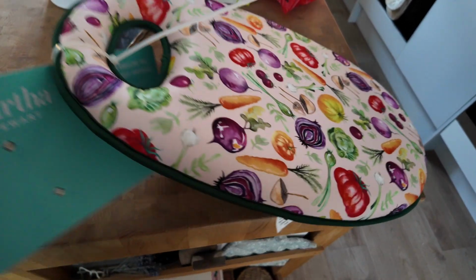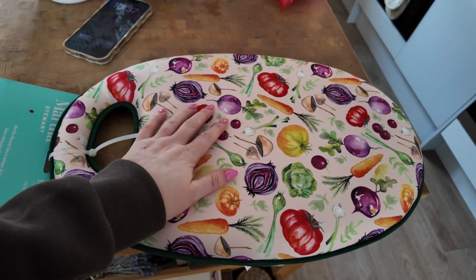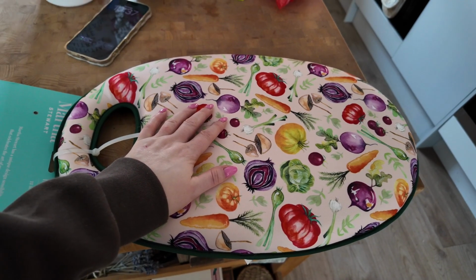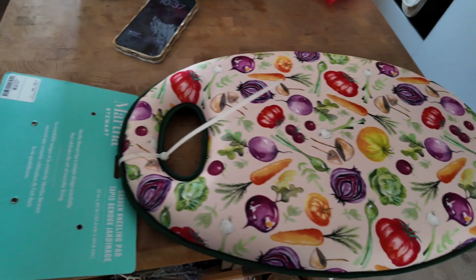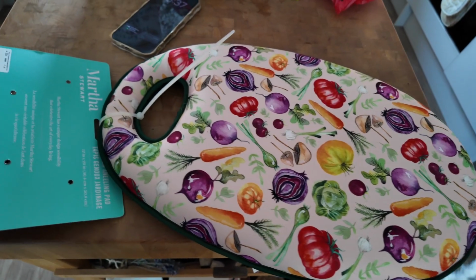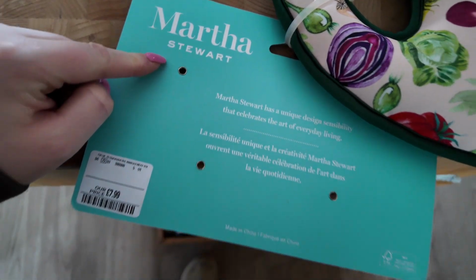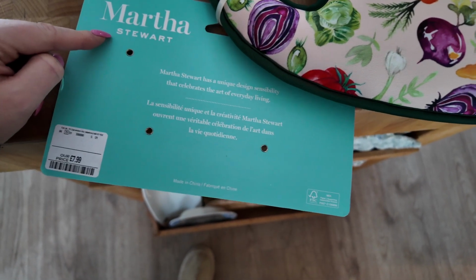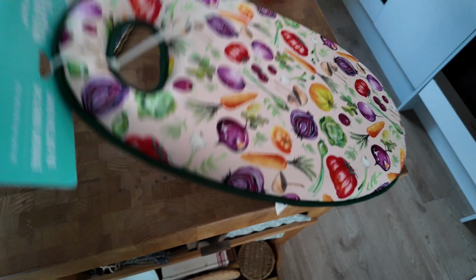Okay guys, here we've got what I picked up yesterday. I actually ended up getting most of my shopping from TK Maxx. I just found absolutely nothing in the charity shops. So firstly I picked up this gardening knee pad. Actually didn't realise there's a Martha Stewart collection, so I was pretty pleased to see that. £7.99. They had lots of designs, but this one was more sort of my style.